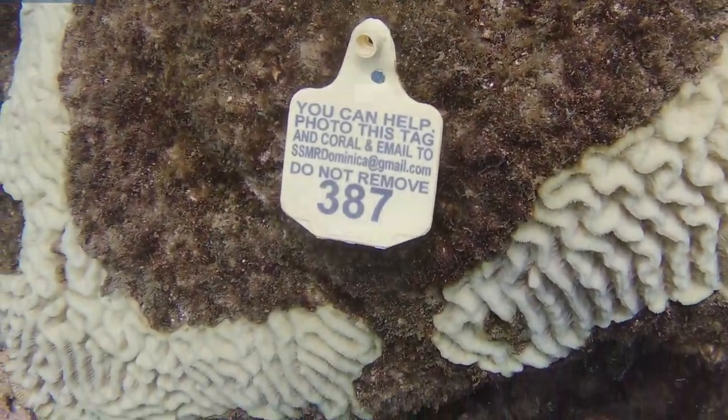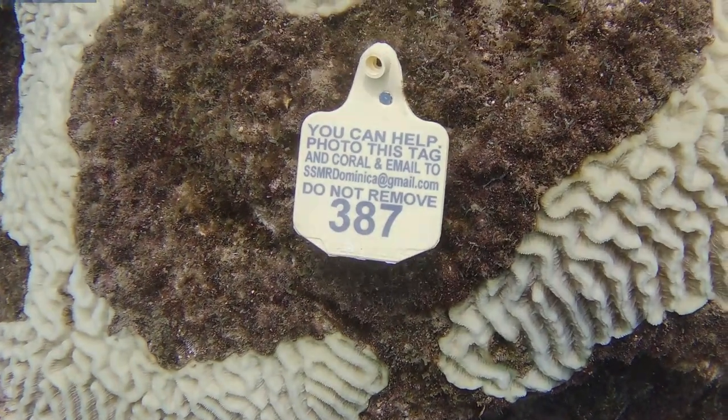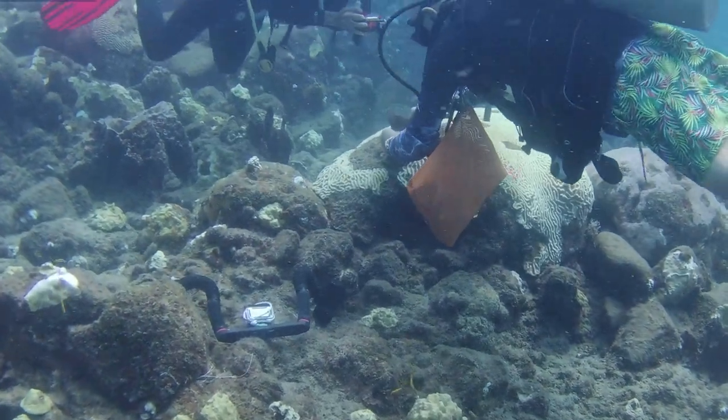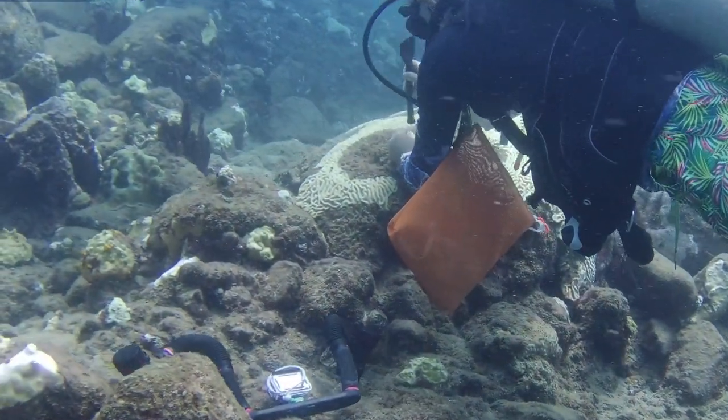We all want coral reefs to last forever. One of the reasons I started doing so much dive travel lately is to see it before it's all dead, which is the way things are going.